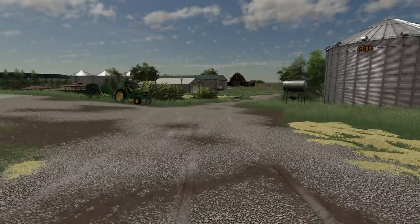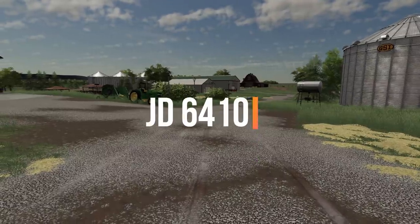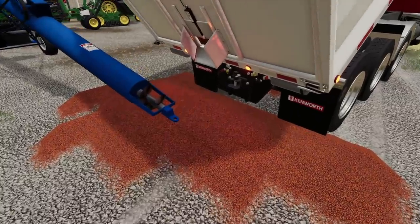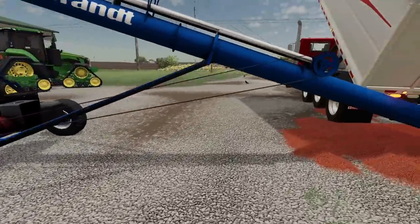Where's the little green? Oh, there's a little greenie. So little greenie, that 7410 there, put the loader on. We'll scoop this up so we don't have to scoop it up by hand in here. All right, that's shut off.